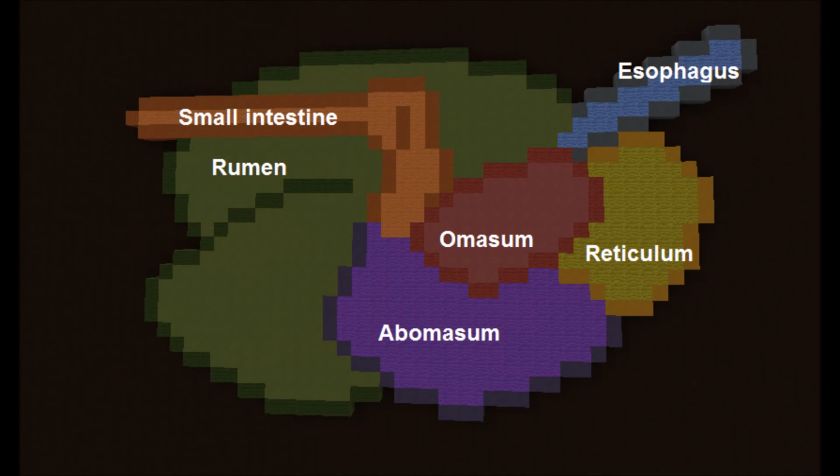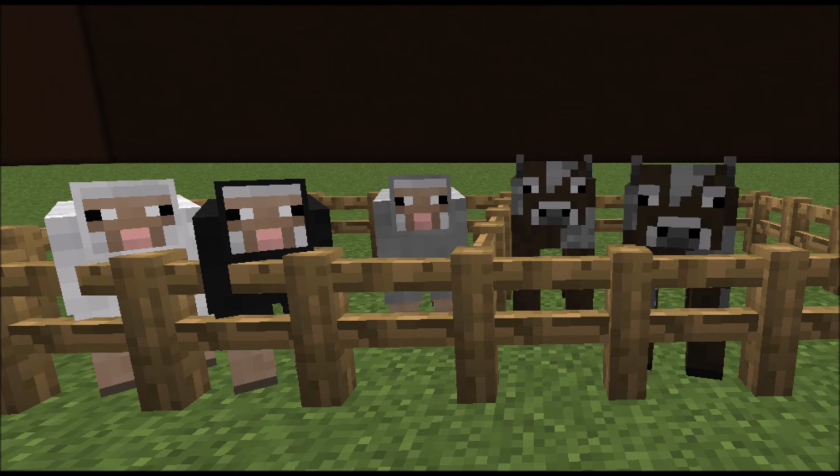So I know I've been talking about ruminant animals, but you're probably wondering, what are some ruminant animals? Well, we have livestock animals, and these are your cattle, your sheep, your goats. Horses are not ruminant animals. They are monogastric.